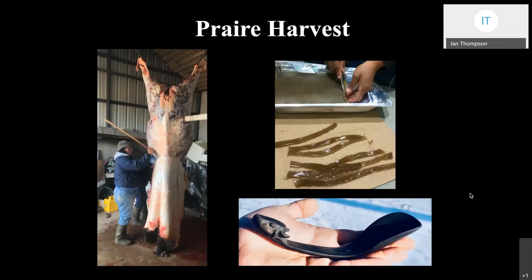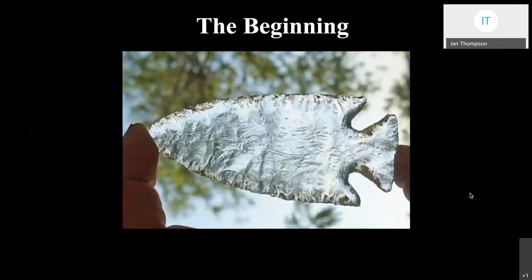Of course, we use the tendons and various other things. This is sort of something modern that perpetuates the same concept. When we purchased the land, it had trash dumps on it. Some of this included glass. This is a glass arrow point that's chipped from one of those trash pieces of glass using a tool that was made from a buffalo leg bone. So it's kind of coming full circle.